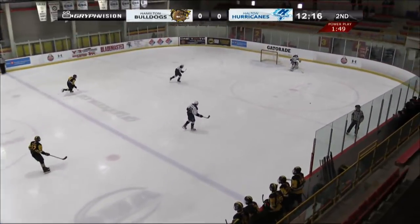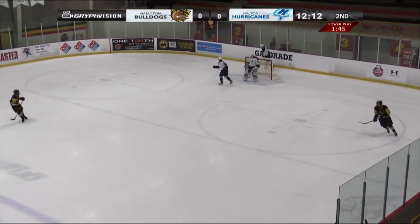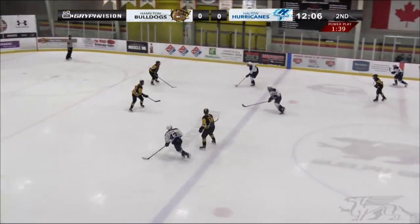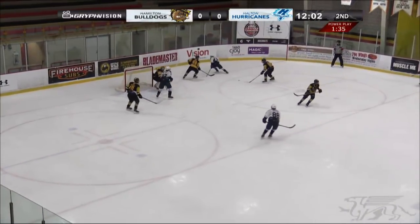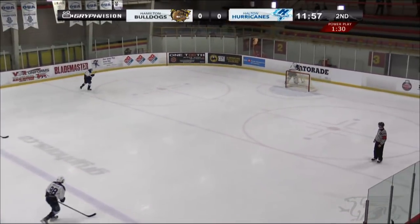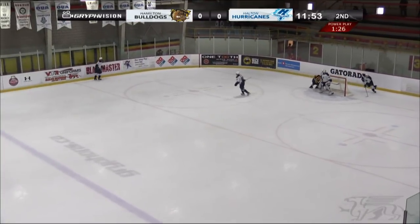So it looks like Halton's going to run 4 forwards on the power play, with Burrows running the point. Here's Shirk walking in. Now it's put in the middle as it'll be sent right back down. Halton really hasn't been able to set up so far. Hamilton doing a great job of not letting them.